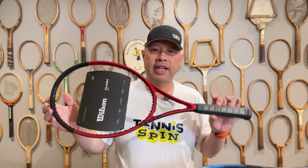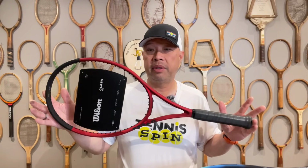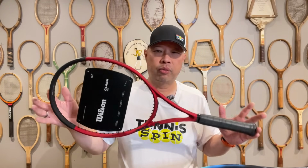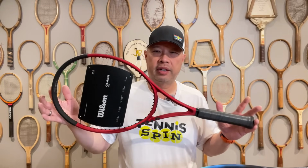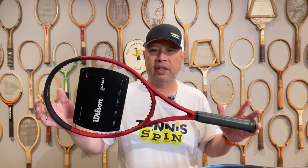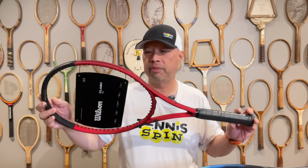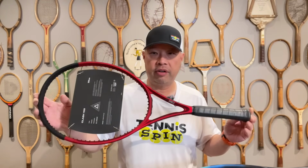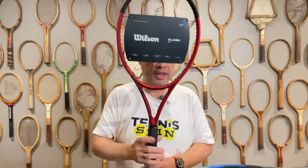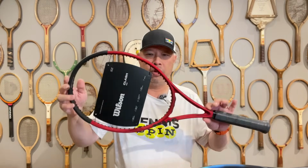Now, everybody thinks that the Blade 98 16x19 would definitely be their number one seller, meaning Wilson, but the Clash 100 is still their top selling racket, even in this color. But I'm guessing they have a lot of colors. They do the black, they do the white, they do the Roland Garros edition, so I'm guessing they're including all of that because they're all Clash 100 version 2s. This one is a little lighter than the rest at 11 ounces strung, which is 312 grams.